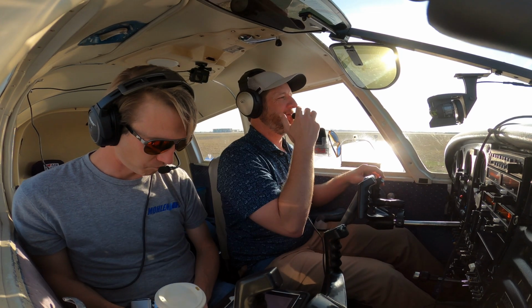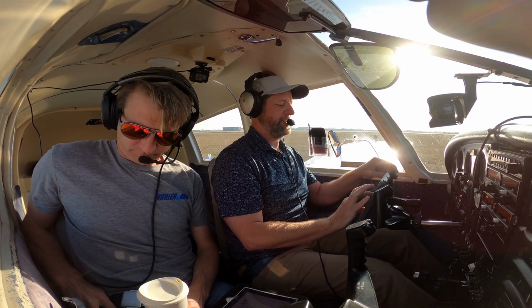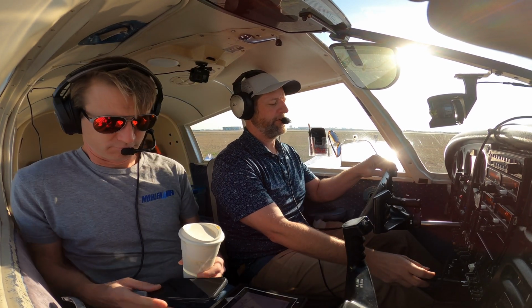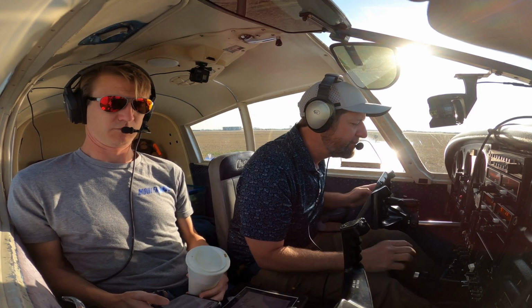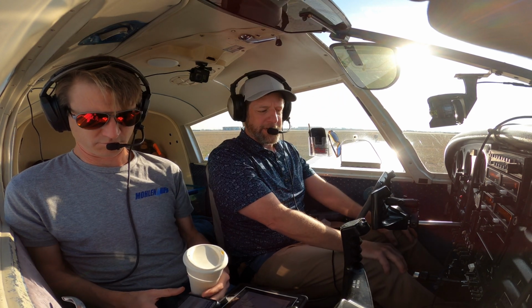Greeley traffic, Cherokee 7055 Romeo is clear of the active on Charlie 3. We'll be taxiing back to 35 via Charlie 1. Wow, that is a... sit here for a second.